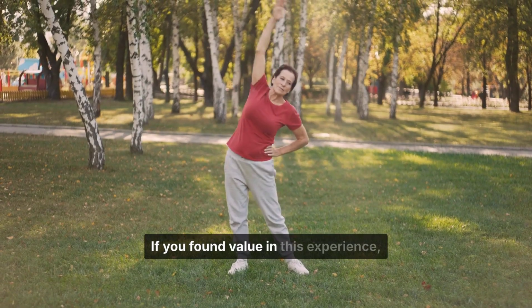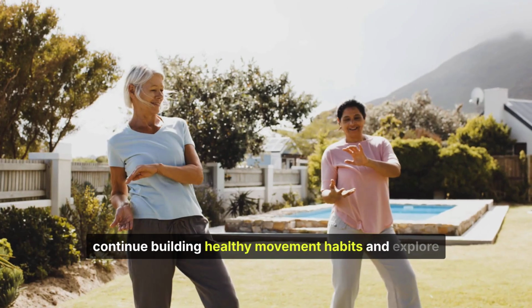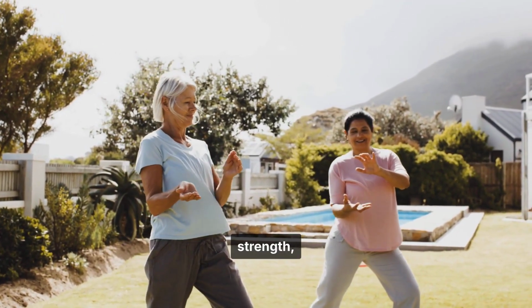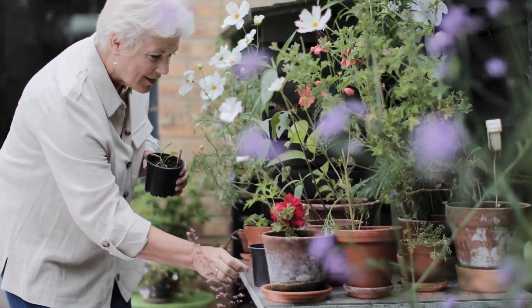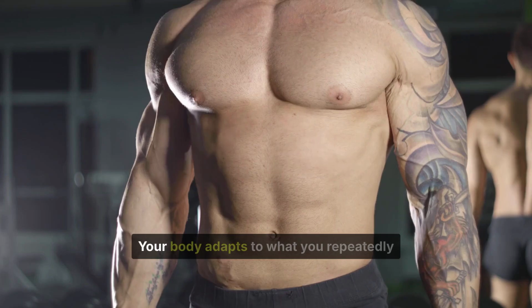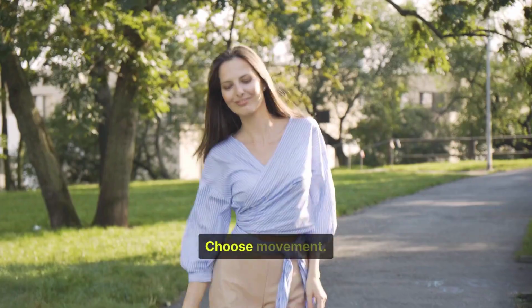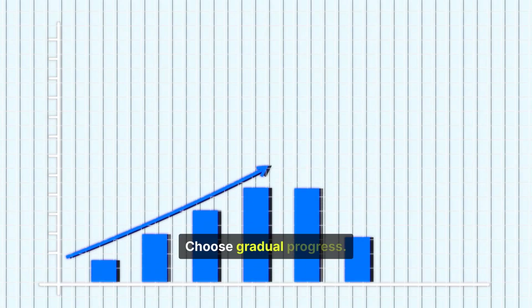If you found value in this experience, continue building healthy movement habits and explore more wellness-focused content designed to support mobility, strength, balance, and long-term physical independence. Your body adapts to what you repeatedly ask it to do. Choose movement, choose consistency, choose gradual progress.